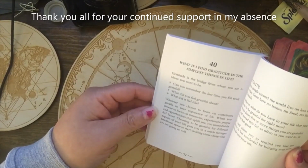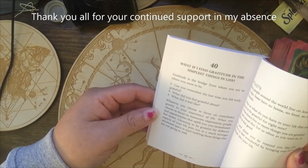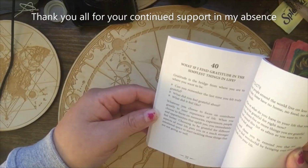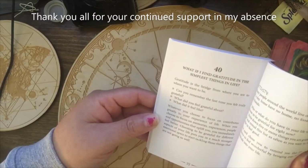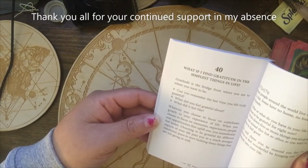Gratitude is the bridge from where you are to where you want to be. Can you remember the last time you felt truly grateful? What did you feel grateful about? What did it feel like? See, great journals here. Whatever you choose to focus on contributes greatly to your experience of life.